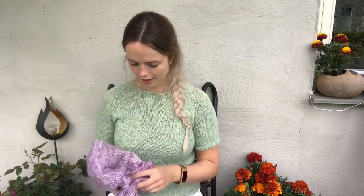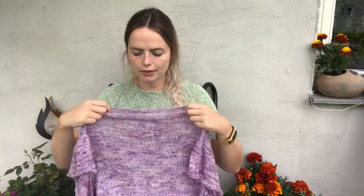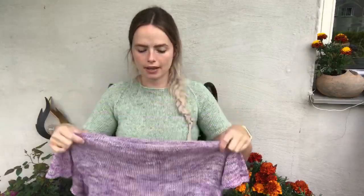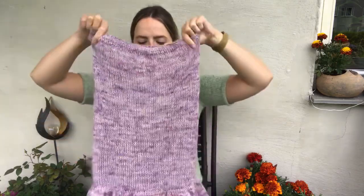And also I bound off my neck stitches probably a bit too tightly. The pattern tells you not to do that, of course. It just happened. I thought it was fine, and I can still get it over my head, no problem. It's just I should not have a nice updo when putting this on, because I do have to tug it a little bit over my head. So if you want to knit this, maybe keep that in mind for the neckline.